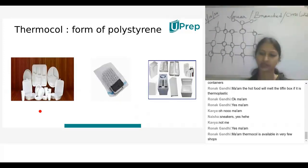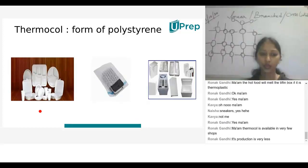Yes, in very few shops. No, it's available, but some shops prohibit its use. Production is very less because it can't be recycled, it can't decompose on its own. It takes many years to decompose. Yes. So these are the disposable kitchenware, or simply we can say dining things. When we go for outings, definitely we will prefer this.